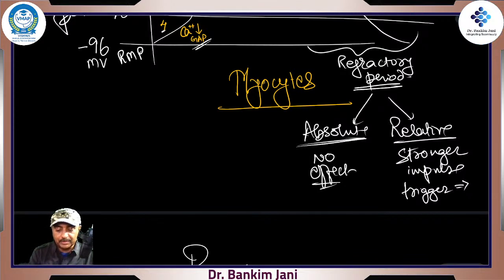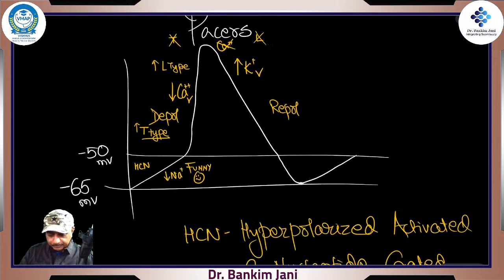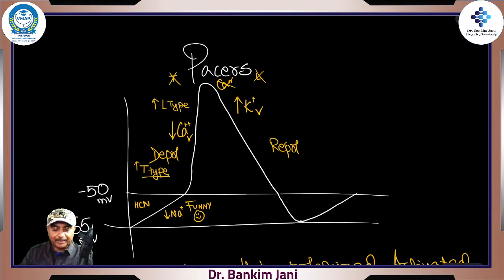Myocytes will always follow pacers. So basically SA node and AV node are the pacers. Whatever is coming out, myocytes will simply follow them. So pacers are more important. This is what really happens in the pacer.